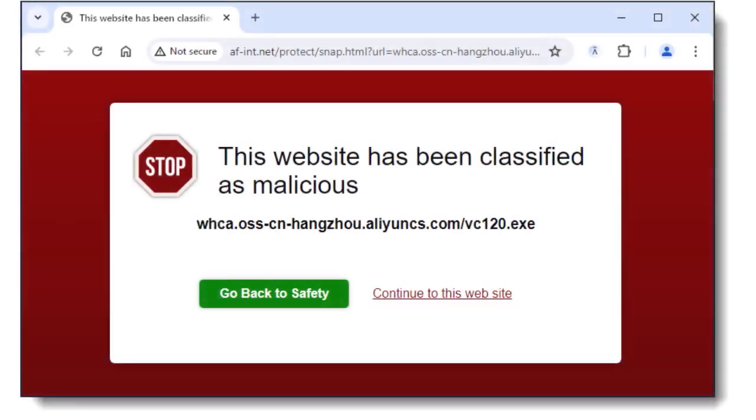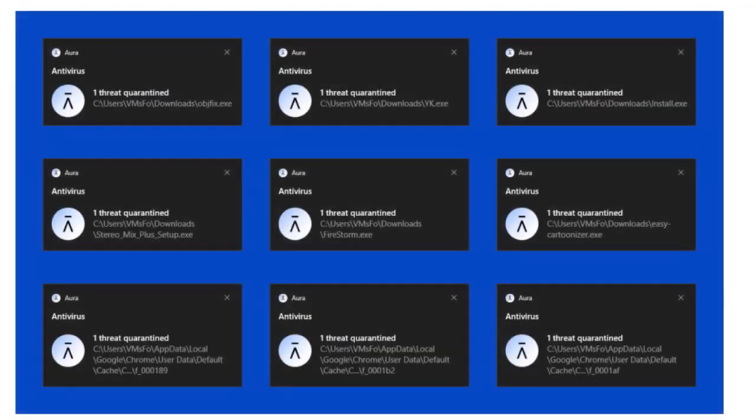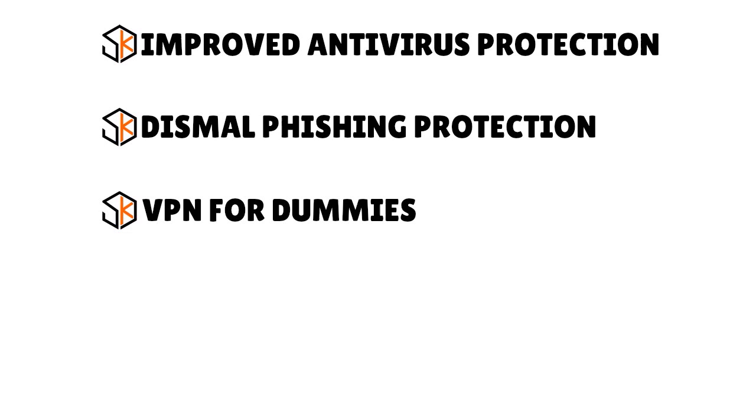You also have improved antivirus protection through Aura, so that's really good. As you can see on the screen here, Aura is telling you this website has been classified as malicious. That's really fantastic. In other words, it's helping you defend yourself. And we also love the fact that you have a series of capabilities on Aura that allow you to get things done a lot faster. You have phishing protection, so that's kind of cool. You have a VPN for dummies, so we love that a lot also. In terms of possibilities, fantastic.